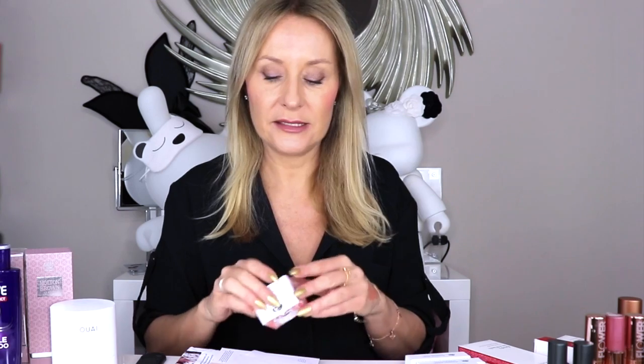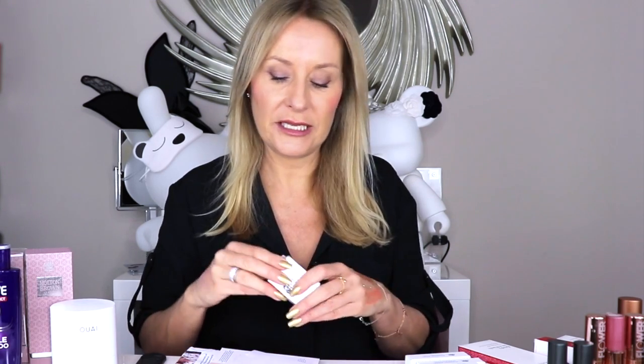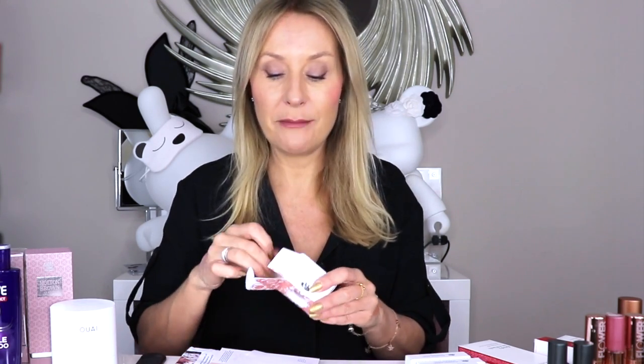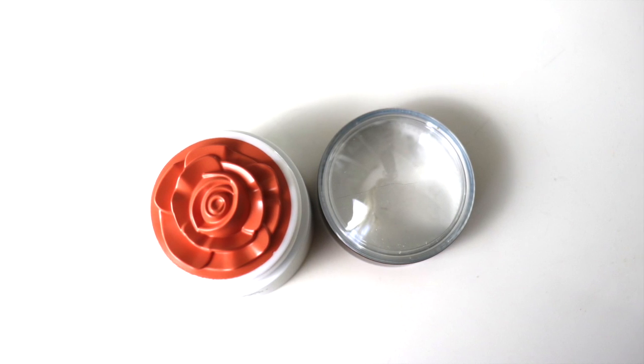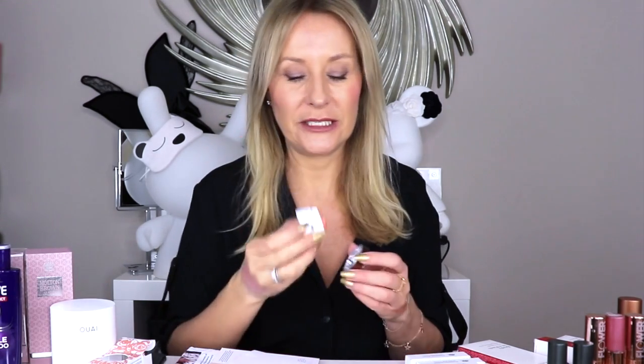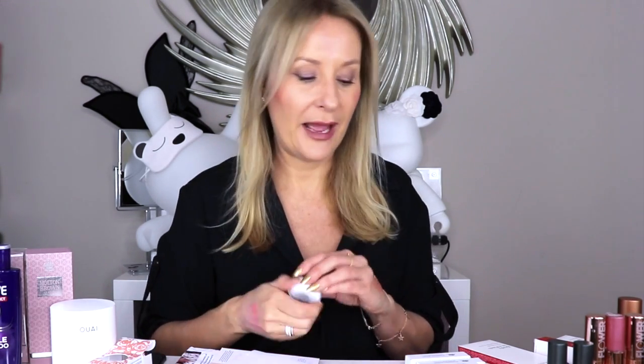Origins are also doing interesting things in makeup. Look at this. I just had to pick this out for you because I just think it's so pretty. I couldn't imagine using it. It would break my heart to use it, but obviously you do have to use it. I remember having trouble getting this out before. Have a look at this. This is so cute. Isn't that fabulous? Can you see that really clearly? That is the Blooming Petal tint. So it's eyes, lips, cheek. You can use it anywhere, but how lovely that it's been created into a perfect flower.